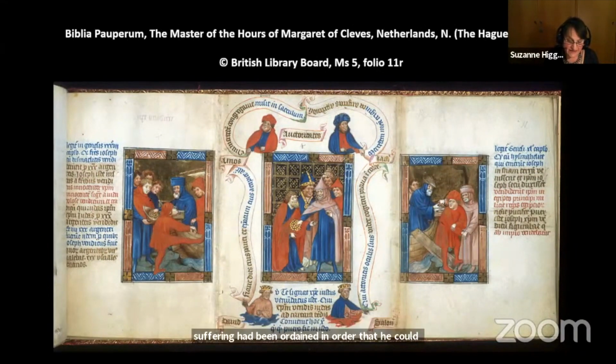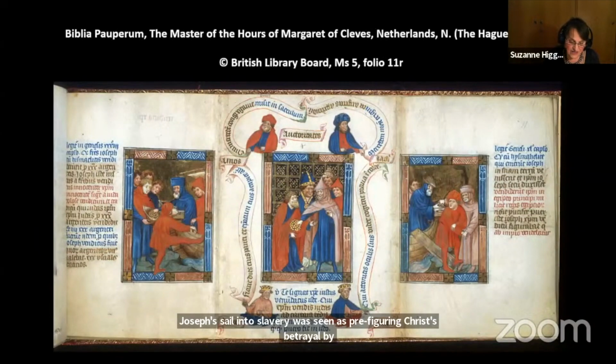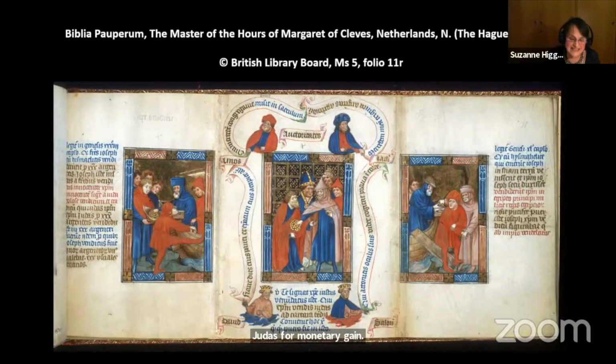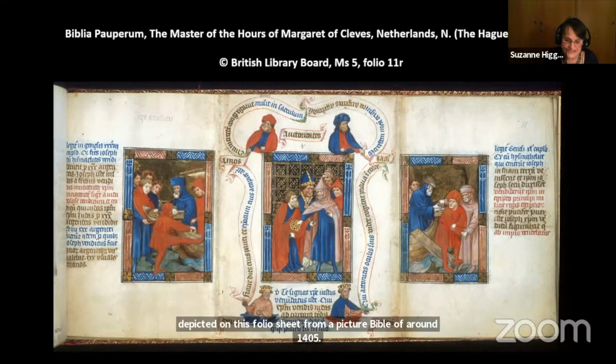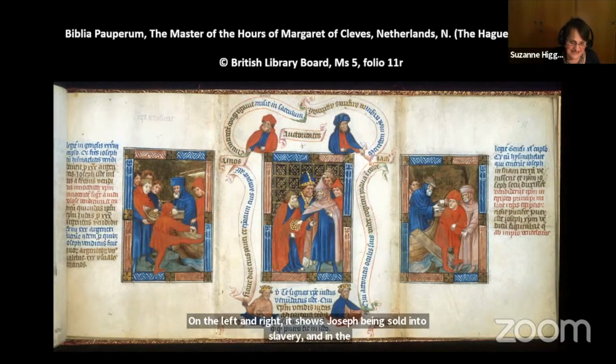Joseph's sale into slavery was seen as prefiguring Christ's betrayal by Judas for monetary gain. Joseph's sale into slavery and Christ's betrayal by Judas are depicted together on this folio sheet from a Biblia Pauperum or Pauper's Bible, a picture Bible of around 1405. On the left and right, it shows Joseph being sold into slavery, and in the centre, Judas is being paid for his betrayal of Christ.